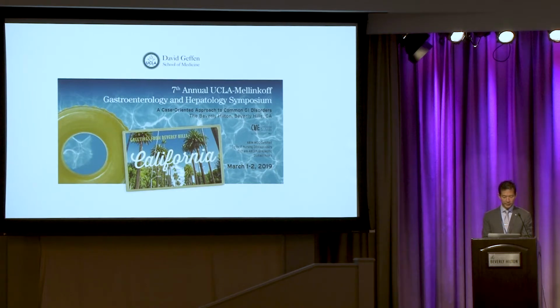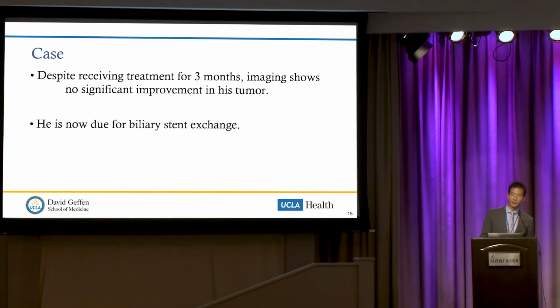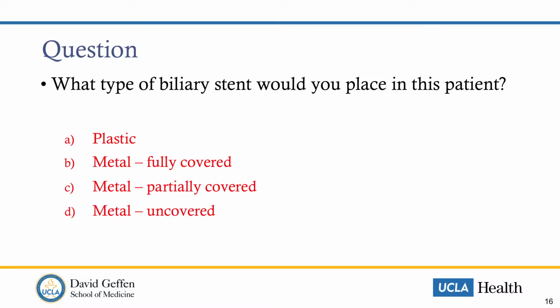All right, thank you, Dr. Wainberg. All right, so we're going to go back to the case here. Despite receiving treatment for 3 months, imaging shows no significant improvement in his tumor. He's now due for his biliary stent exchange. Now many of you do ERCP in this room. What type of biliary stent would you place in this patient? A, plastic, B, a fully covered metal, C, partially covered metal, or D, uncovered metal?